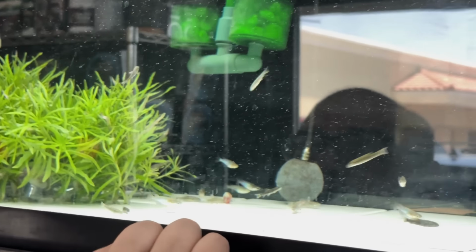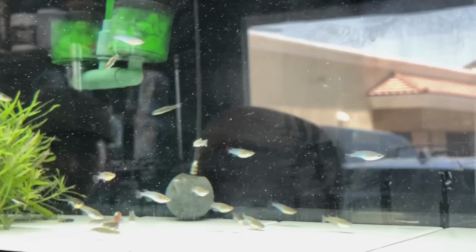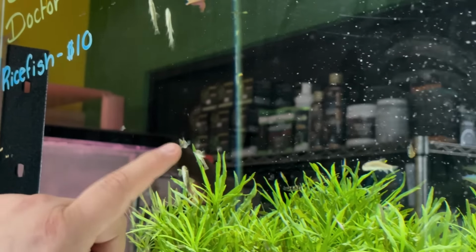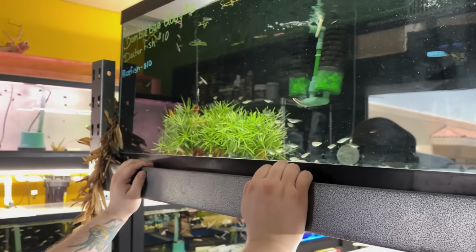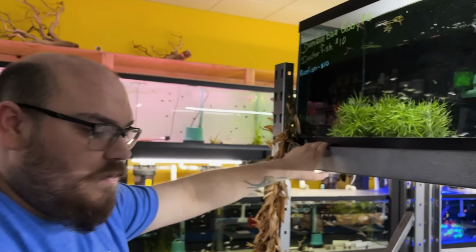You can keep them outside. Feed them frozen food, pellets, whatever. They're fine. And then there's little bumblebee gobies in here as well. These guys are little stinkers, so you typically want to keep them with larger, faster fish than themselves. Don't put them with anything like chili rasboras. You're just going to feed your bumblebee gobies. Yeah. Those are some nice rainbows.